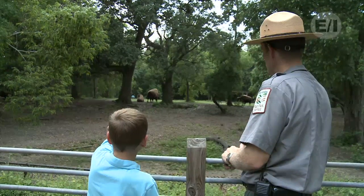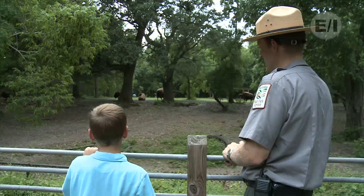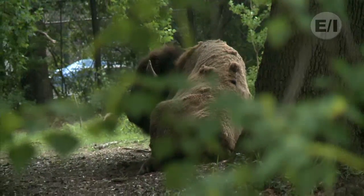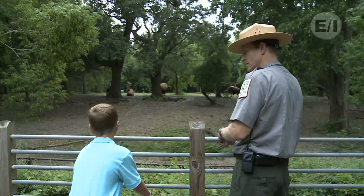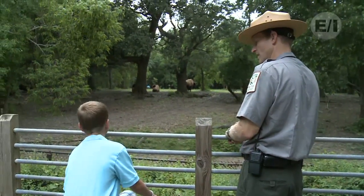Is that one trying to get up because its legs are sticking up and it's rolling? It is. It's rolling on the ground so it can coat itself with dirt. It helps keep it cool, keep its skin from getting sunburned, and helps keep bugs from biting it. And of course, the settlers, when they met the natives, were taught everything they know about bison, and the settlers would have used them the same way.